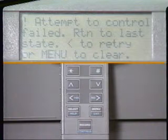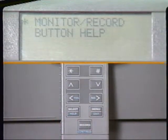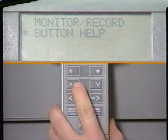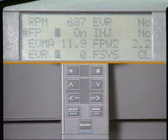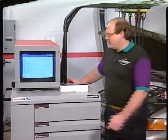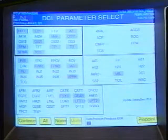To return to the active test screen, press Menu and move the cursor next to the monitor recorder and press the Select button. Let's go to a road test. OSC PIDs are also available during a road test.